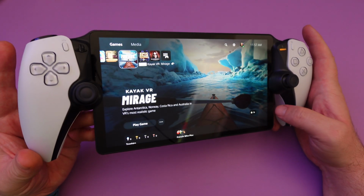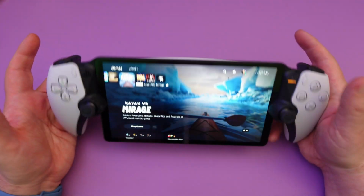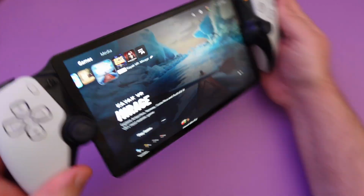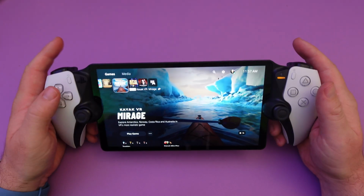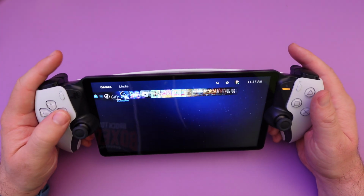I believe it's an 8-inch display, if I'm not mistaken, and it gets really nice and bright. It's just a great looking display. Very happy with the colors and the angles that you can use with it. It's really nice. So I've been happy with that as well.